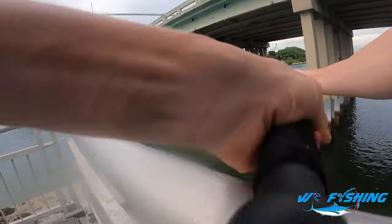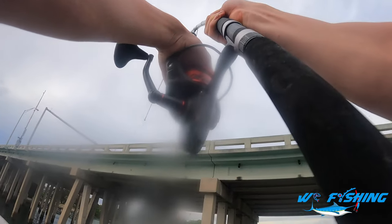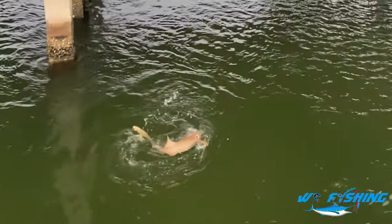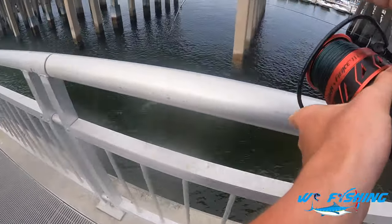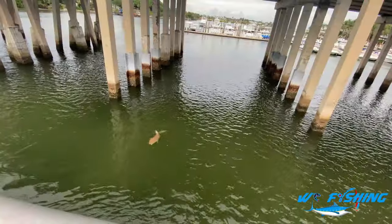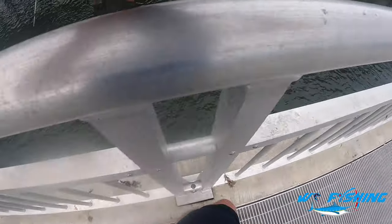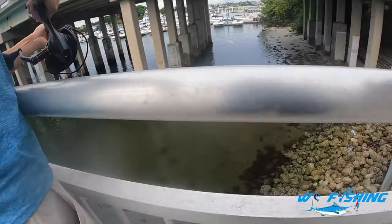Oh, okay. Oh, big nurse shark. All right, let's see if we can try to walk this guy over. I'm pretty sure it's already basically a caught fish when we get him this close to the pier, but I would like to see if I can land him. Hey man, do you think you can help me out here? Let him go if he needs to.